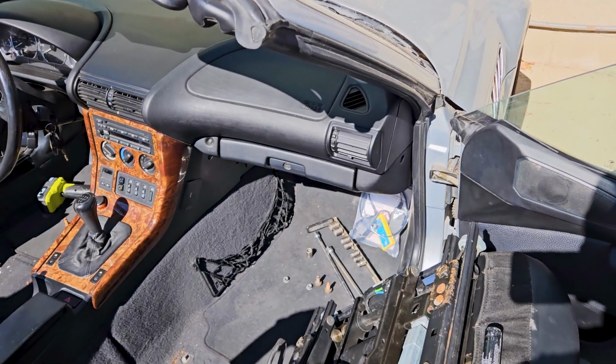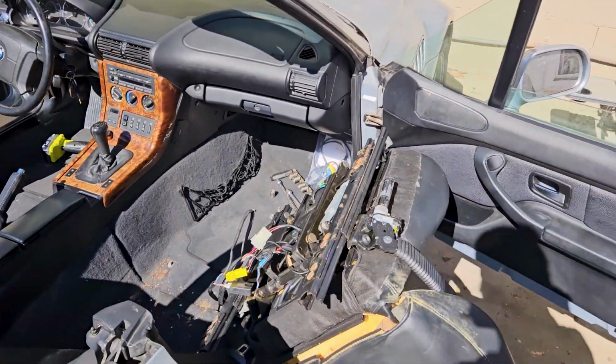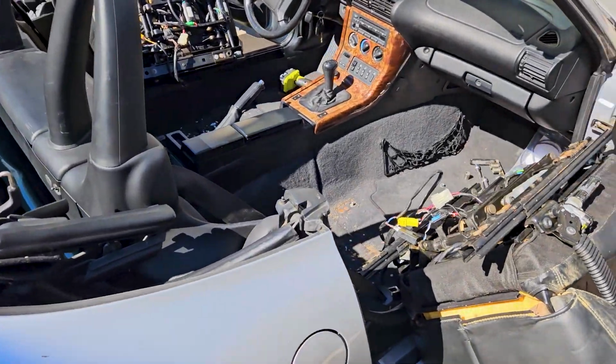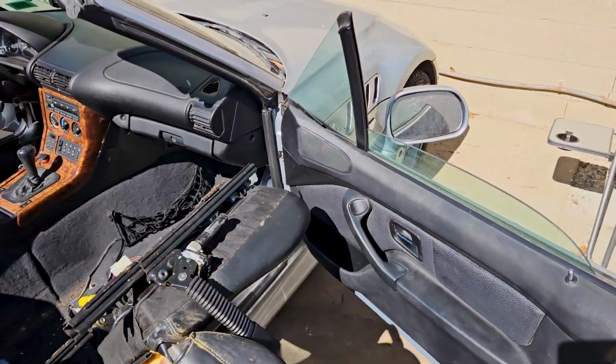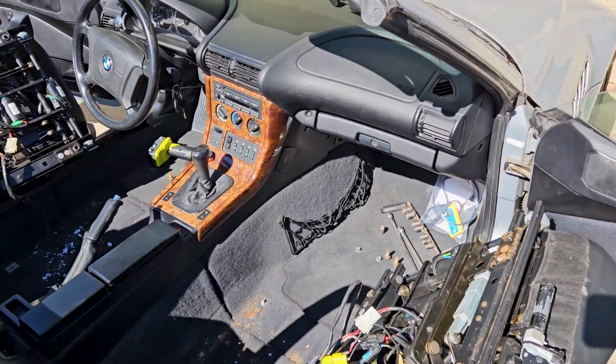This was a good enough deal that I think I could make some money on it. I know these aren't in high demand, but there's enough of a demand, especially here in Southern California, that I think there might be $1,000 in this. Right now, it's priced about right. $3,750.